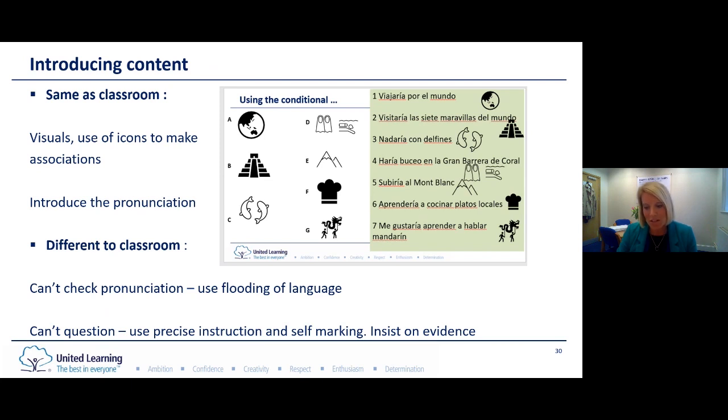The main difference at this point is that I can't check this pronunciation, so I rely on students repeating it to themselves, and I encourage them to do this as many times as they need, rewinding the video and repeating the process.